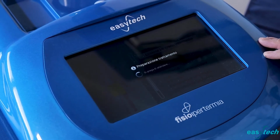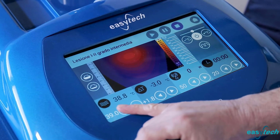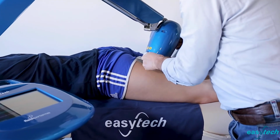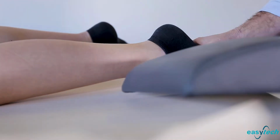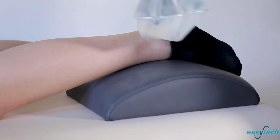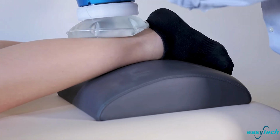Treatment settings. A correct centering of the applicator in the area to be treated is always essential in order to obtain the desired temperature within these tissues. It is therefore important to align the center of the applicator with the center of the bolus, the thermocouple, and the area where you want to induce hypothermia.